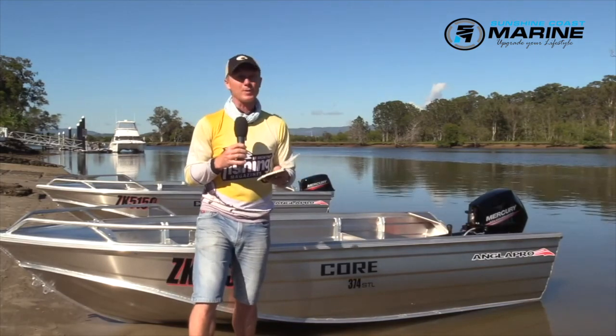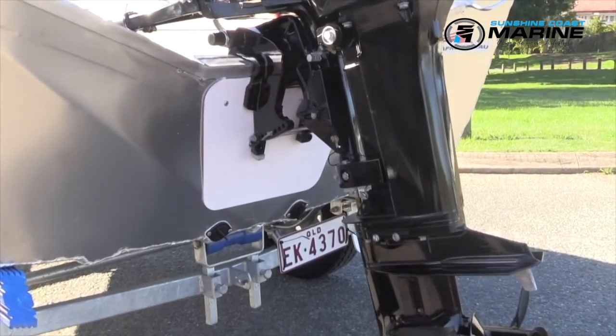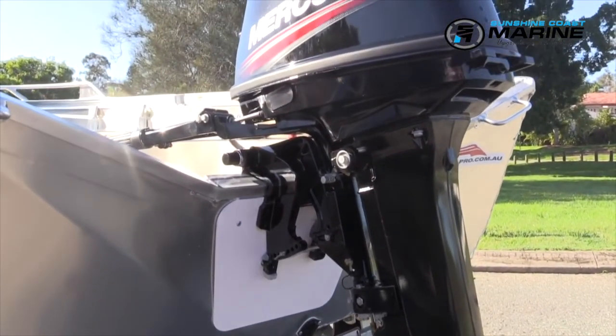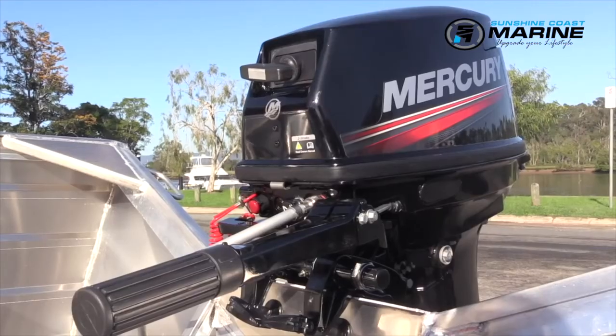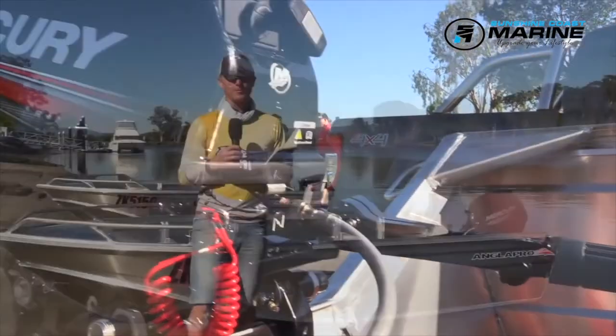So what we're going to do today is we're going to compare the old Mercury 2-stroke, which is a 42 kilogram outboard. It burns oil, so it's a bit smoky. It's carbureted and it has a standard tiller on it. It's a great motor that's been around for a long time, very reliable.